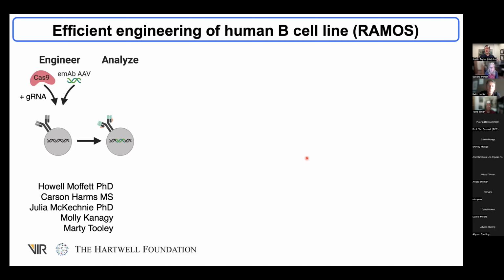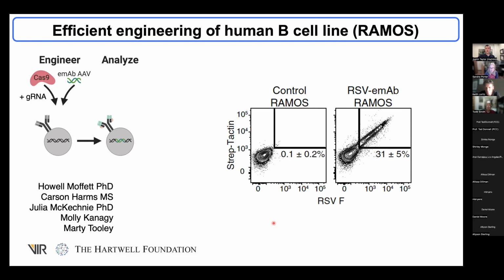And we can do that in a lot of ways. The easiest for us to look at is using flow cytometry. So here, what we've done is with control cells, these are just cells that go through the process but don't get the DNA for the antibody. We look for the ability to bind RSV. And in this experiment, we've put in an RSV specific antibody. We also look for binding of streptactin, which binds to the linker that I mentioned was between the light chain and the heavy chain in this construct.